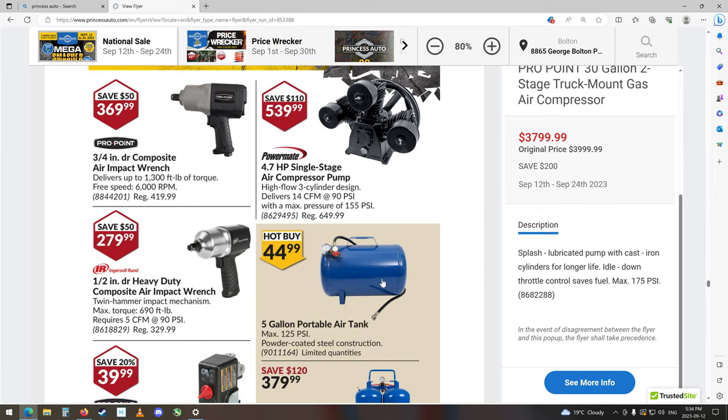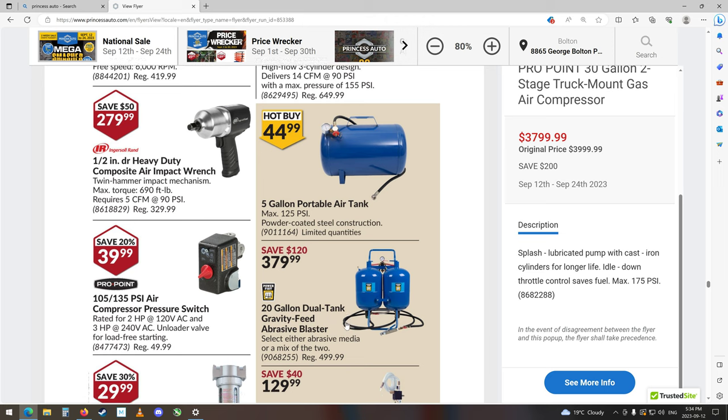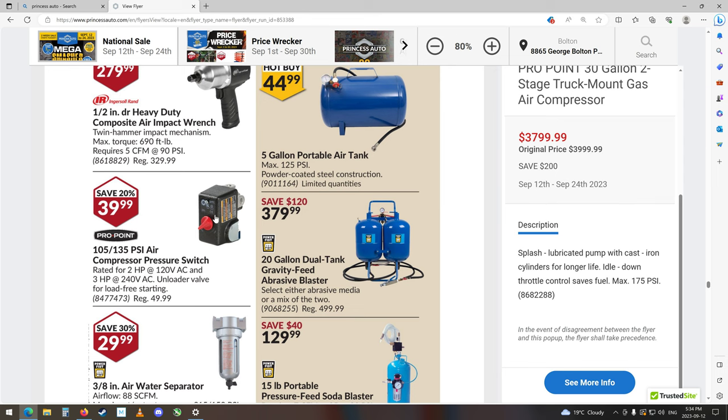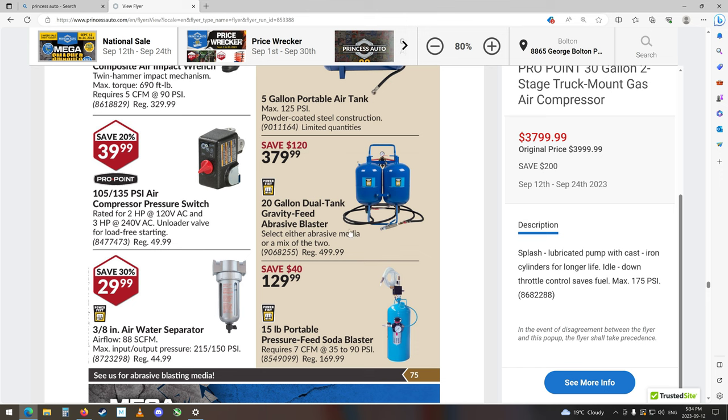Some air tools. Air tanks and the dual tank gravity feed abrasive blaster. Nice. There's the little valves like I got on my compressor, or the switches to turn it on and off, sorry.